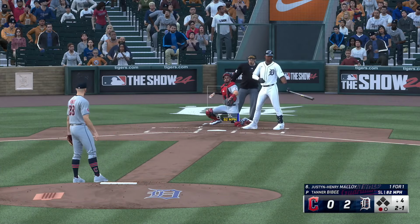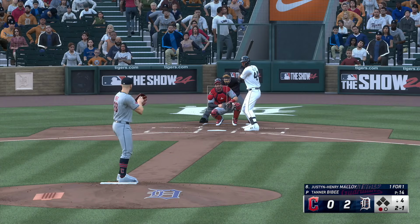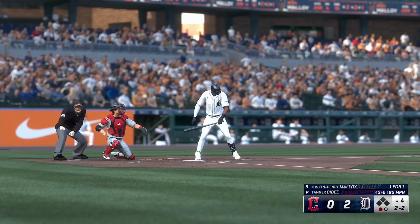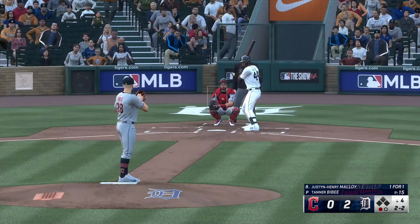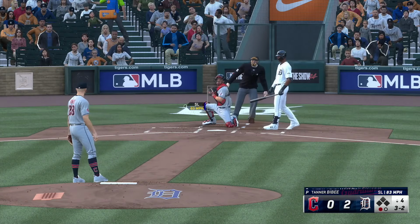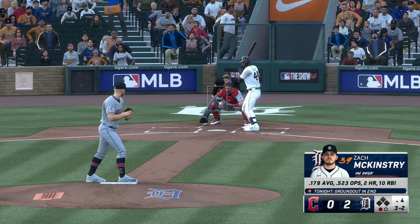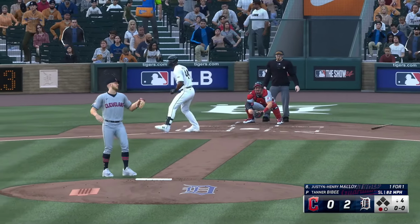That's off the mark. Now two balls and a strike. And a swing and a miss there. Well, in those hitter's counts, sometimes you can be a little too aggressive, and a good pitcher will play off of that. He's got to get a better pitch to hit. That's outside, and the count's full. Downstairs, and it misses. Ball four.